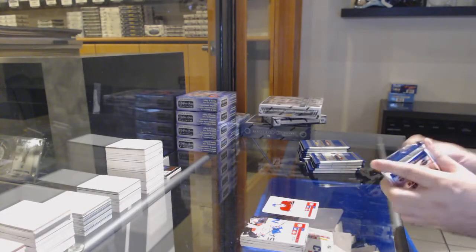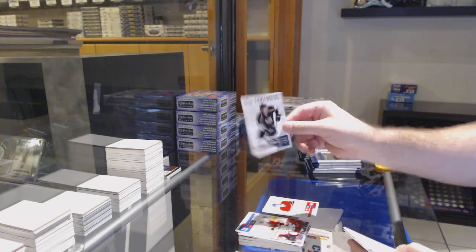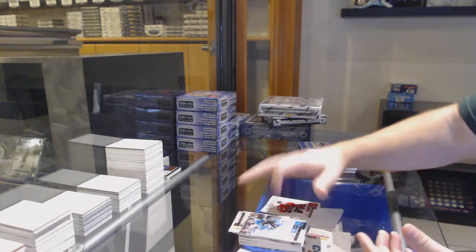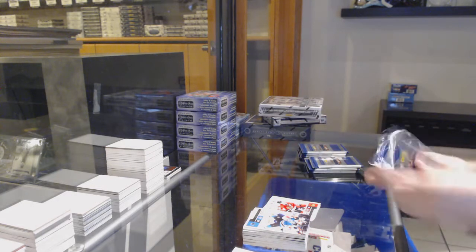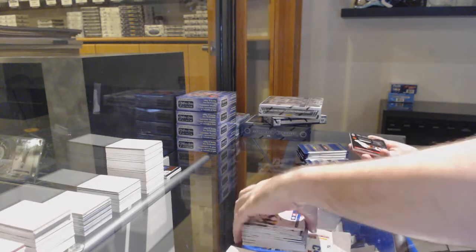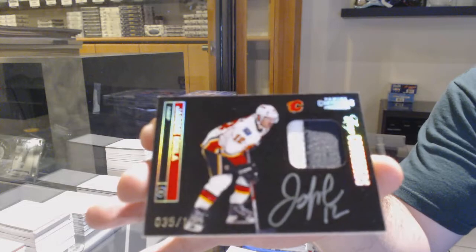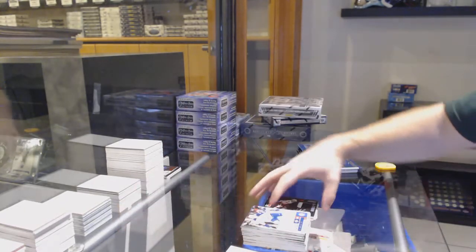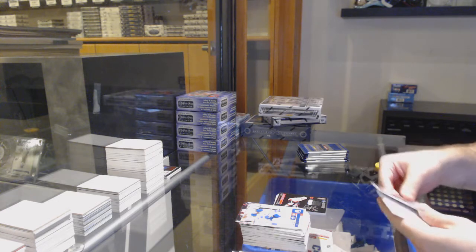Calder Contenders for the Capitals, the 9.99 of Dmitry Orlov. A lot of base packs in this one, if I remember correctly. The left, right, yeah, saved so much time, didn't it? We've got a Contenders rookie auto to 800, Alexei Emelin. Cup Contenders, a $9.99 of Drew Doughty for the LA Kings. Cup Contenders, a $9.99 for the Hawks, Jonathan Toews.